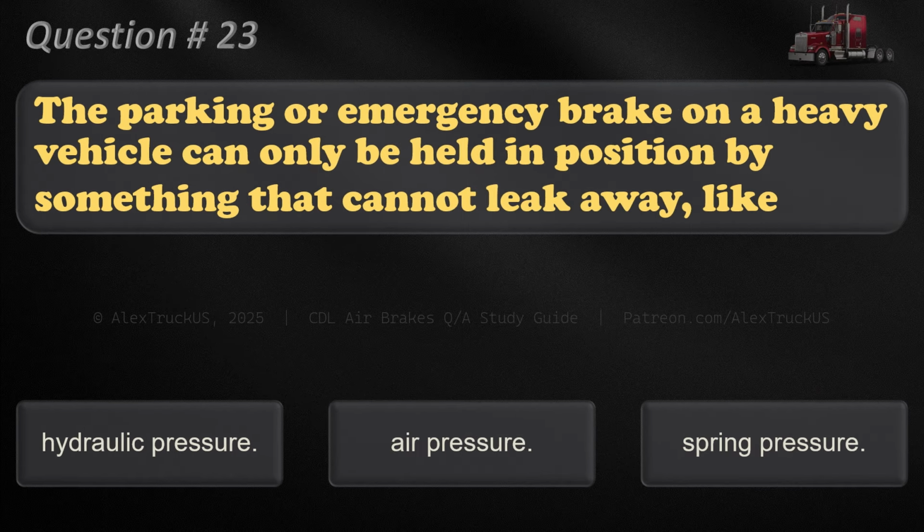Question 23. The parking or emergency brake on a heavy vehicle can only be held in position by something that cannot leak away, like hydraulic pressure, air pressure, spring pressure. The correct answer is spring pressure.